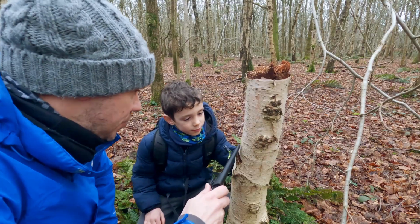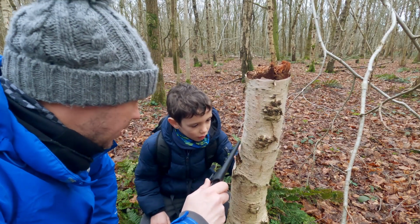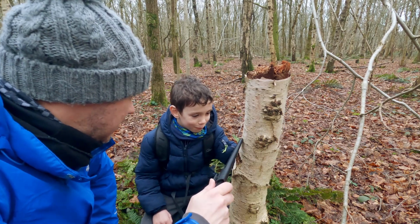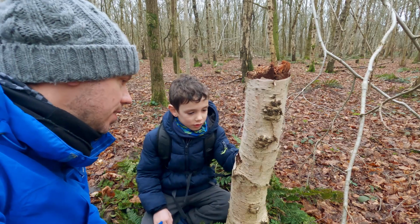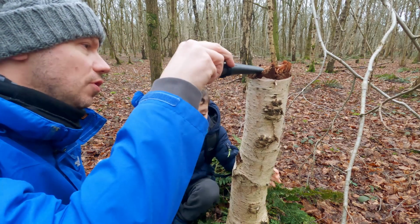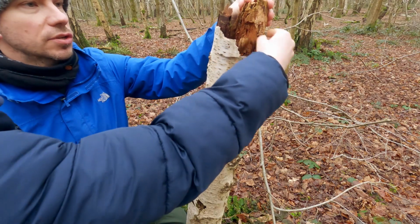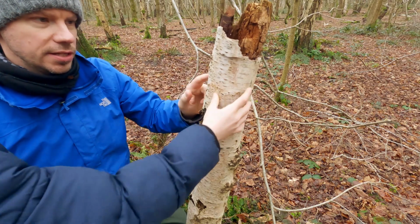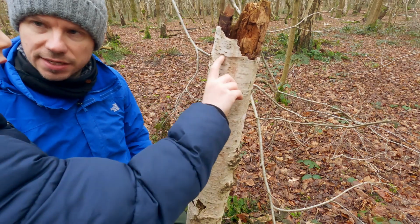Okay, Finn, so this tree is of interest to us, isn't it, now? Because we've come with a shopping list today. Yeah. And this is on our shopping list. So what have we found here? We found some dead standing birch tree. Yeah, so it's long since rotten away. So the core's gone, but what's this on the outside? Birch bark.